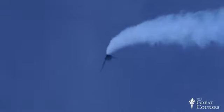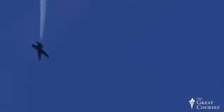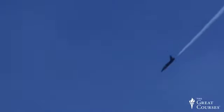For this reason, symmetric airfoils are very useful on aerobatic aircraft, which spend a significant amount of time in inverted flight. The airfoil has the same aerodynamic characteristics whether the plane is right side up or upside down.